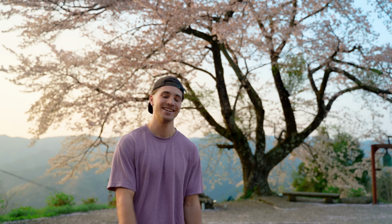It's hard to describe just how much I love Shikoku. It's become my favorite region so far, and I hope that shines through in the videos. With that being said, there's so much more to see still. I've just barely scratched the surface, and I can't wait to show you. There's some sick stuff that I'll be seeing in the next couple of weeks here.